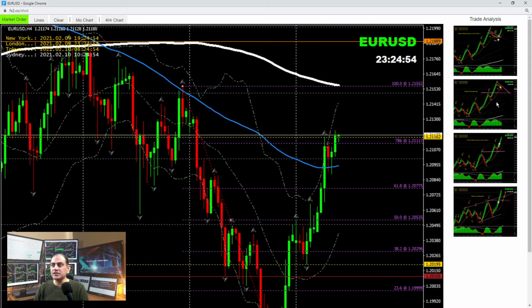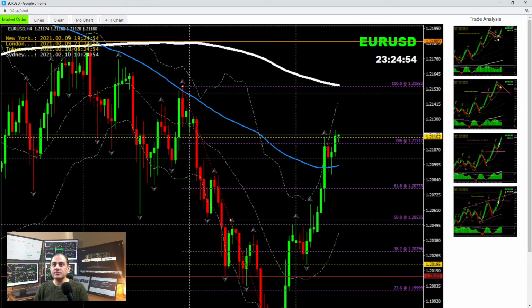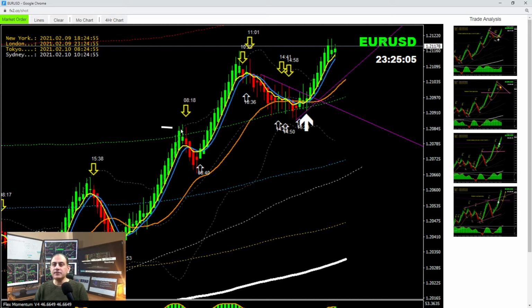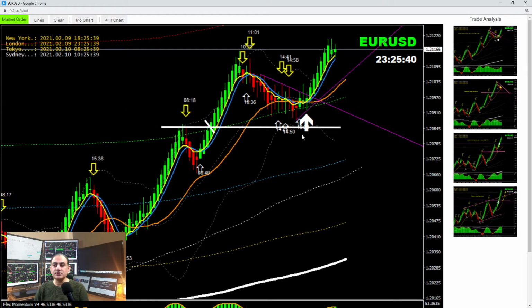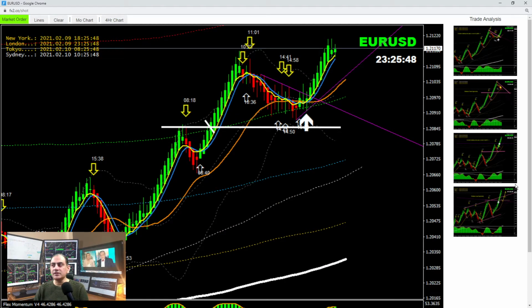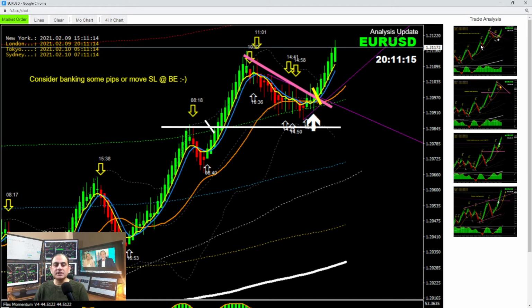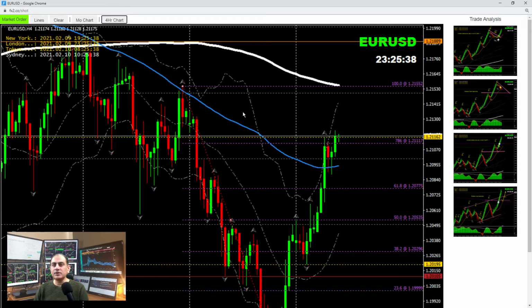And at the New York session, as you can see, we did another analysis. Let me share with you, because previously broken, technically we're expecting another pullback. If you look at the bottom, momentum was bullish, so I said if the price is going to break, then short. Otherwise we're going to stay with the momentum. As you can see, this was another breakout. Based on this analysis, another breakout, and we mentioned another bank, beautiful pips. So you can see euro USD based on the 4-hour.